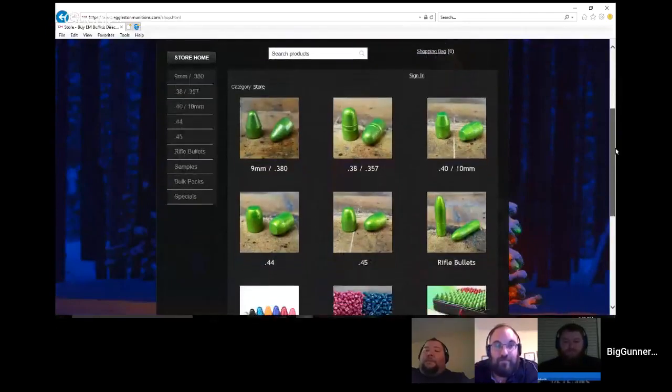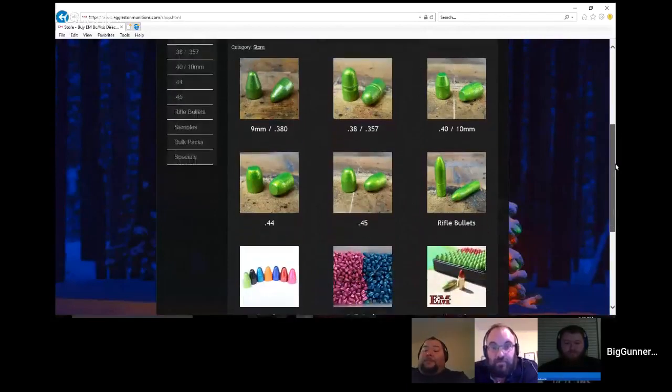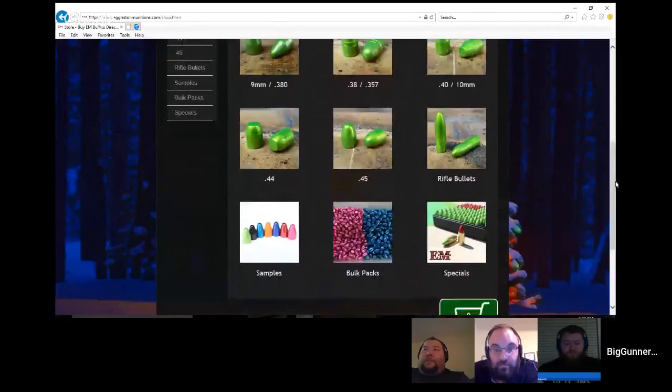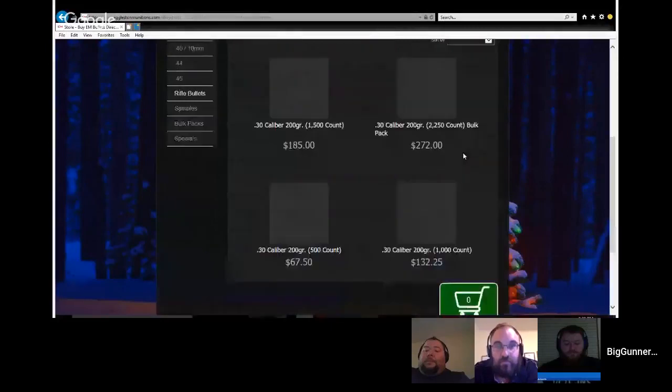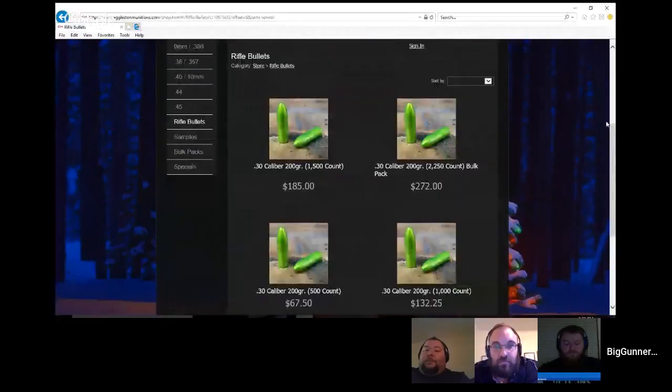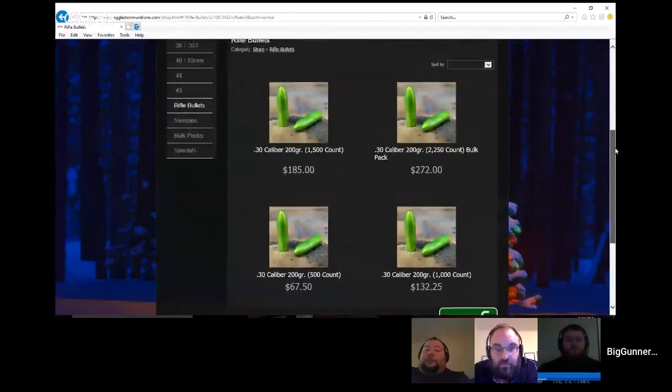All right. So as you see, they've got 9mm, 38s, 40 caliber, 44, 45. They have some rifle projectiles, believe it or not. They do pretty sizable bulk packs as well. The rifle bullets are kind of intriguing. Recently they were toying around with a 223 projectile, but they don't have those on the market. I don't know if they will be coming out with them yet or not. I think they still had some work to do if they were going to do that.